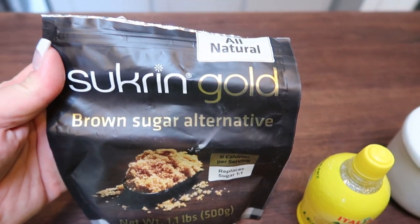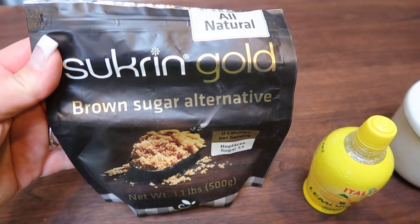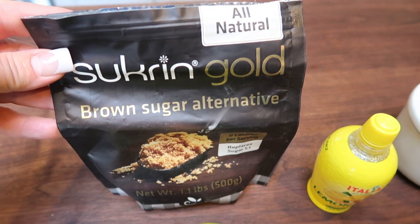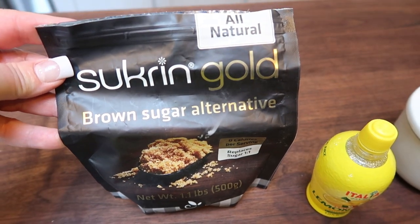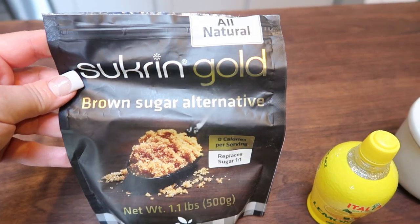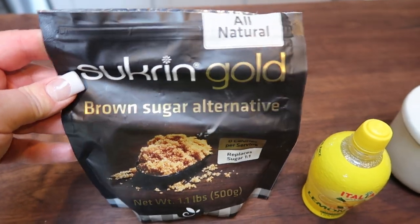You'll need some brown sugar alternative. I'm going to do the Sucrin Gold. You guys know this is my favorite. I buy this off of Nettrition. I'll link Nettrition down below. That is the same website that I buy my fiber gourmet pasta, which is the love of my life. So I do order from that website pretty regularly, and this is on there at a great price.